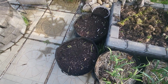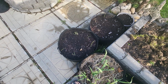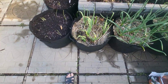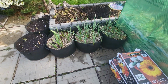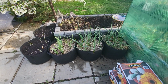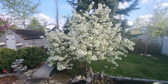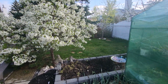Here I've got some more red onions and bunching onions, and in the middle I have zucchinis, 2 different types in each bag. Well, 1 type per bag. And my garlics. I wonder if I should take the mulch out. I don't think the soil should be continuously wet. It's been wet ever since spring started. Maybe it's good. I mean, the leaves are doing good. I guess it's good. Here's the cherry tree in all its glory. The grass needs to be patched in there next.